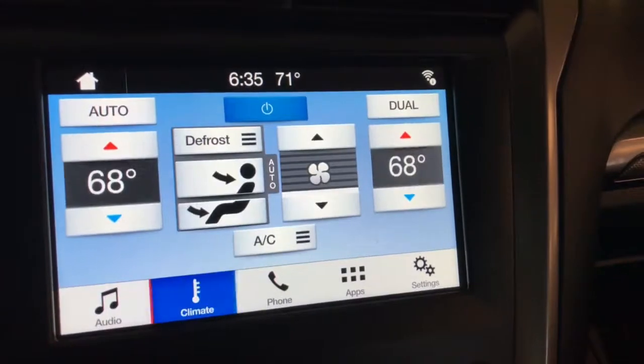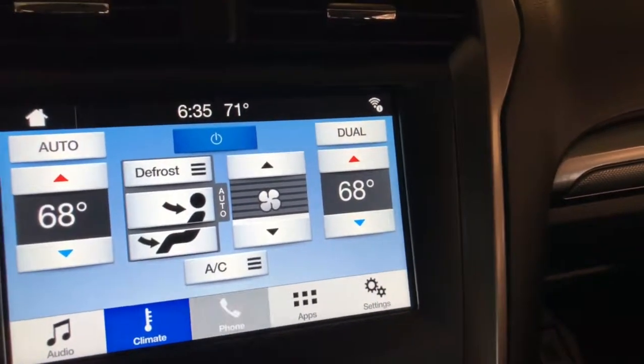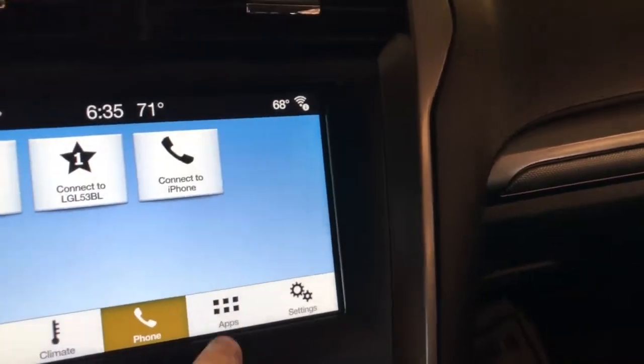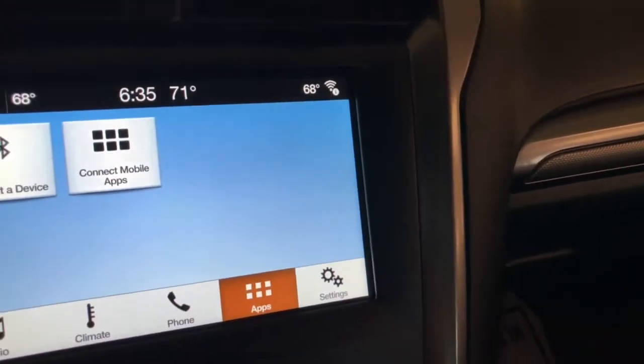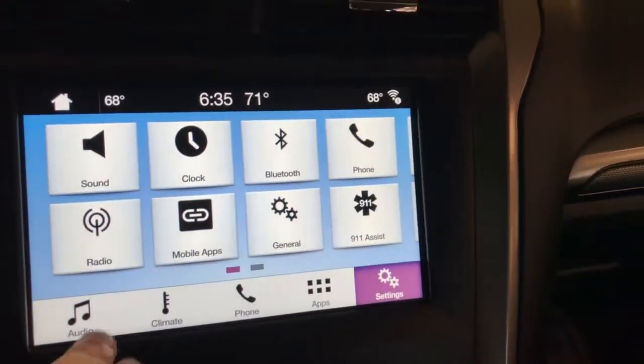And you also have your climate control. You can see your dual temperature sliders there with your automatic temperature setting. Of course, you have the ability to pair any phone. You have the ability to connect a device or download some apps. And then you have your general settings menu.